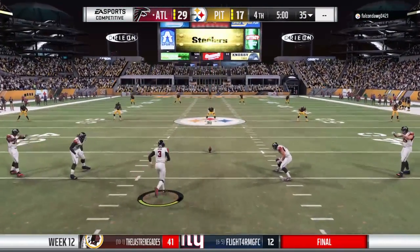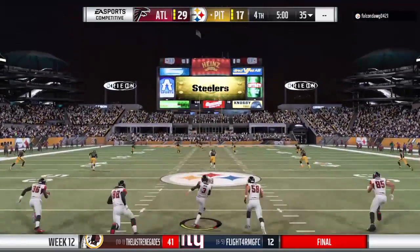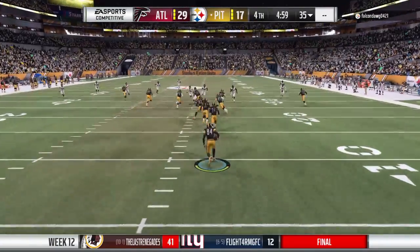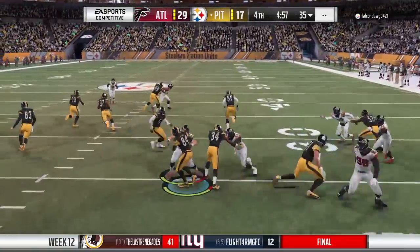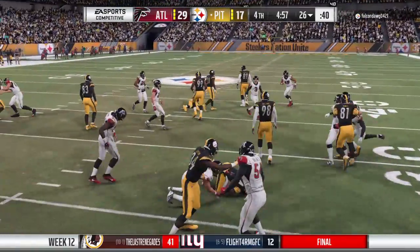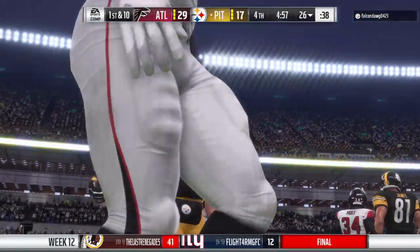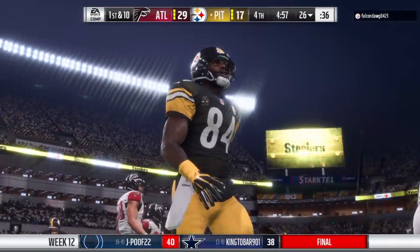Now here's Bryant to kick it away. This will be fielded at the 6. And he'll get it up to about the 26-yard line, just across the 25. And Pittsburgh getting set to take the field.